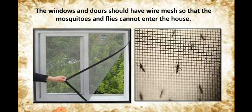The windows and doors should have wire mesh so that the mosquitoes and flies cannot enter the house. So, if we have a wire mesh, what happens, children? Mosquitoes cannot enter the house. If mosquitoes enter the house, what happens? It bites and we may suffer with different types of diseases like malaria, dengue, typhoid, right, children? So, we have to be very careful with these mosquitoes.